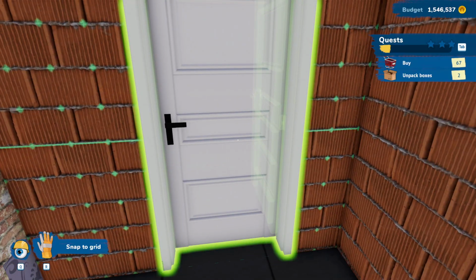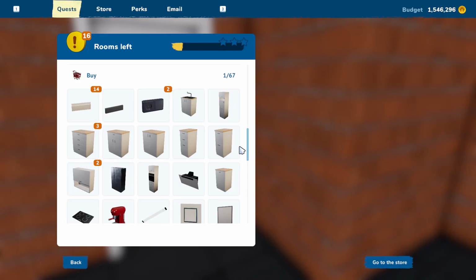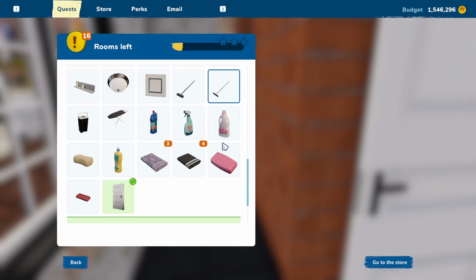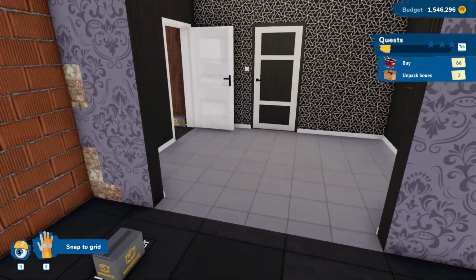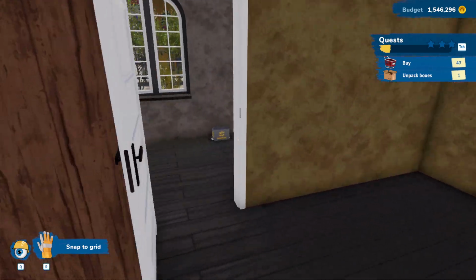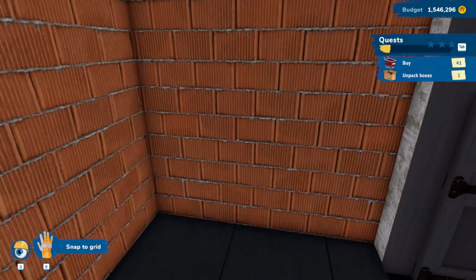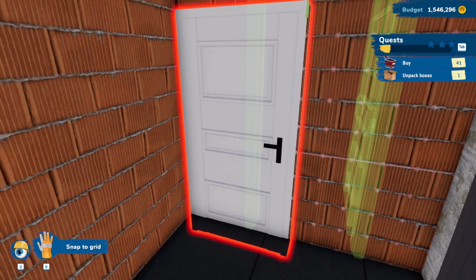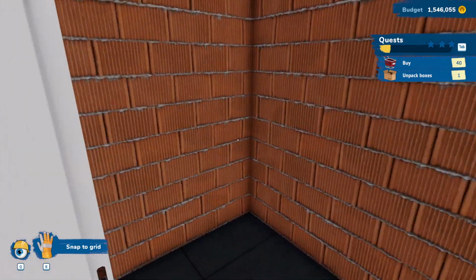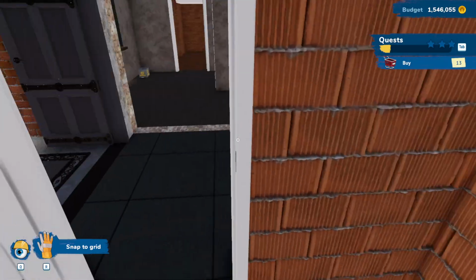Okay, so we do want a door right there. That makes sense. No more doors. Okay. We do not want a door in here. Okay. Do we want a door in here? No. Okay. Do we want a door here? We do. Okay. We'll put that right there. All right. Okay, let's start here.